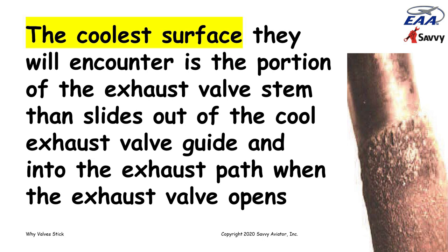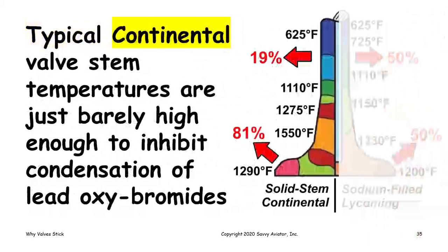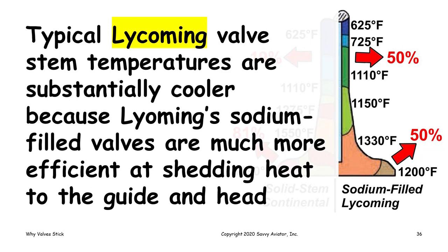But then as the valve opens, it projects out into the gas stream that's going out of the exhaust port. And because it's been heat sinked all of this time, it starts out being quite cool as the exhaust gas passes over it. Now, again, if we look at the heat map, a typical Continental valve stem temperatures, the lower part of the stem that's right above where the head gets welded to the stem, are just barely high enough to inhibit the condensation of lead oxybromides. But the Lycoming lower valve stem temperatures are quite a bit cooler because the sodium-filled exhaust valve stem carries the heat away much more effectively.